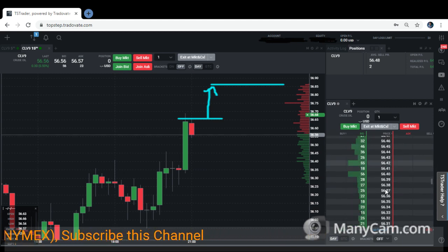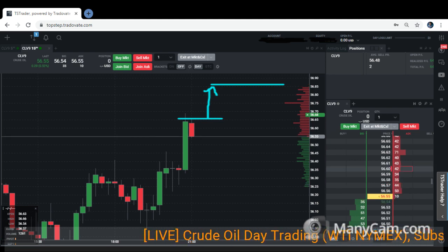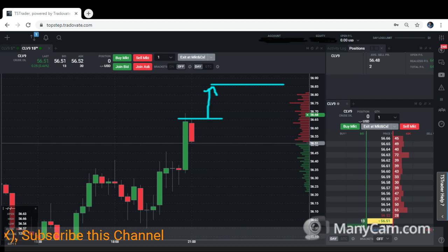For the bottom side there's nothing interesting. Tonight there will be a news data release for crude oil inventories, which is quite important for us to be aware of and avoid, because the market may go in both directions in a faster way.